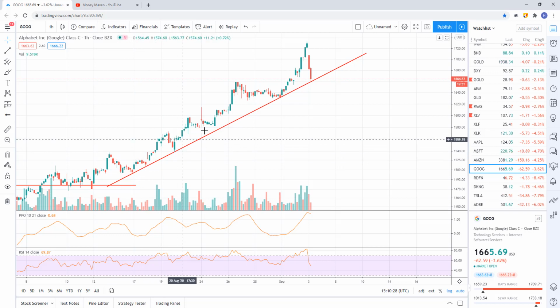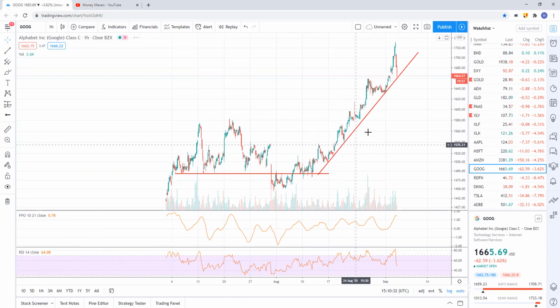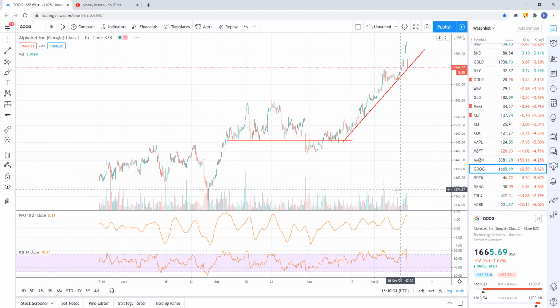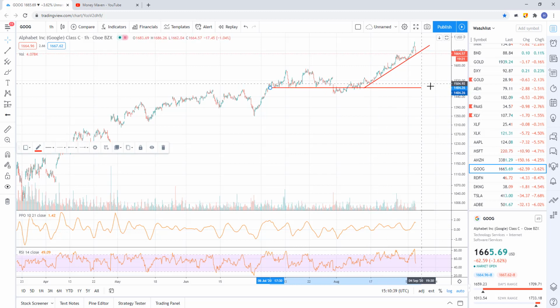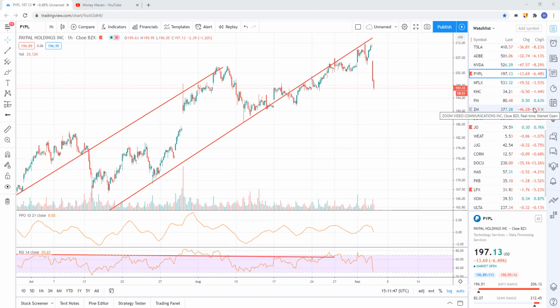So here's your uptrend line there on Google. A breakdown of that, and this is an hourly chart, but a breakdown of that should set this thing in motion for, probably going to come back down to this support level that we put in for a while at 1485, somewhere right around there. All kinds of impulsive breakdowns today on some of these tech stocks.